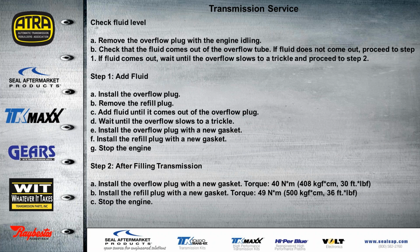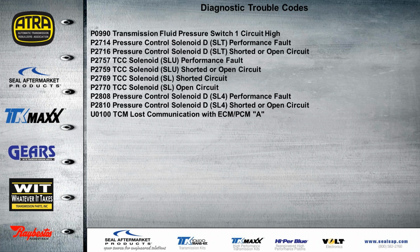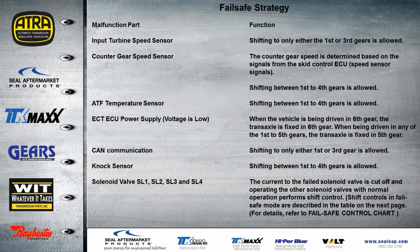Then the rest of the procedure to remove the fill plug and put the fill plug back, along with the torque. I'm giving you here the OBD2 codes for this transmission, and that's the rest of the list there. I've also included the fail-safe strategy.